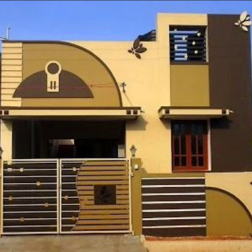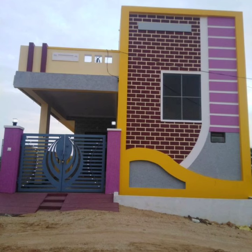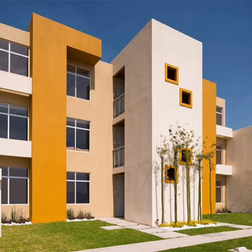It is important to take sufficient time planning which colors, shades, and paint styles you want to decorate your home with.